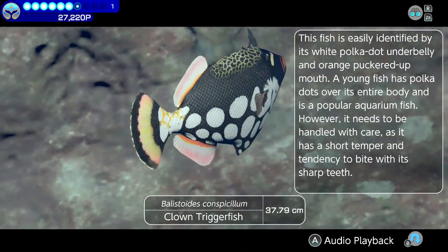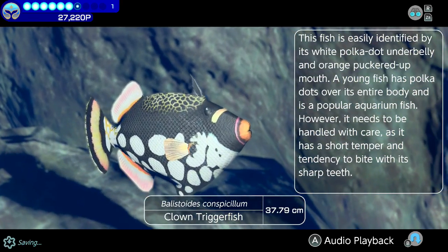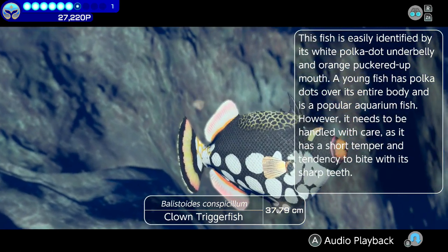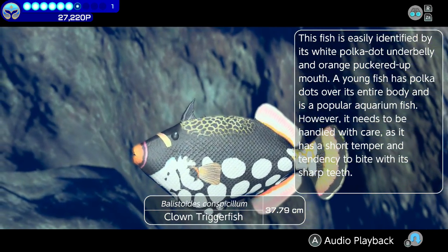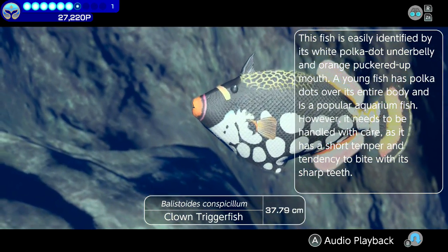Clown triggerfish. This fish is easily identified by its white polka dot underbelly and orange puckered up mouth. A young fish has polka dots over its entire body and is a popular aquarium fish. However, it needs to be handled with care, as it has a short temper and tendency to bite with its sharp teeth.